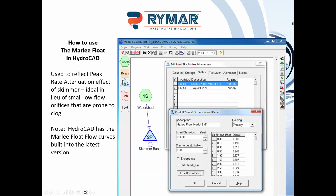So the other program that I like to point out is HydroCAD. We actually have a relationship with HydroCAD, and the big difference between HydroCAD and Hydraflow is HydroCAD's a smaller company, and they've reached out and incorporated multiple proprietary products into their software. So when you're building your outlet structure, we've got a riser in here. Then we do this special and user-defined outlet.